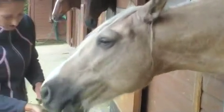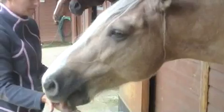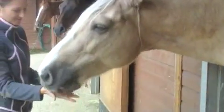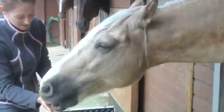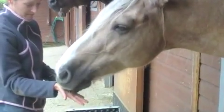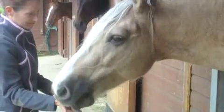You can see how enthusiastic she is about this. She's licking it off the palm of my hand very enthusiastically with her tongue, and when she's finished licking it off my hand, she goes back to the packet to ask me for more. I really encourage owners to make sure that their animals know how to ask for more, so that they can be in charge of their dosage and they can control their dosage. That way we know they're getting enough of the remedies that they need.